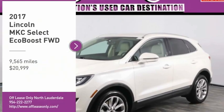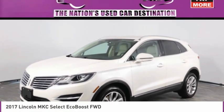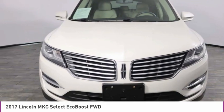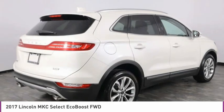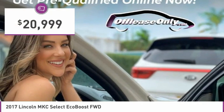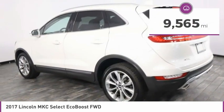We are pleased to show you the 2017 MKC. The Lincoln MKC is a stylish and nimble-handling luxury crossover vehicle. With a long list of standard features, the MKC is sure to please. The exterior and interior offer a contemporary look that is sure to turn some heads, and is priced below $25,000. This vehicle has less than 10,000 miles.